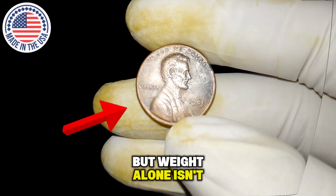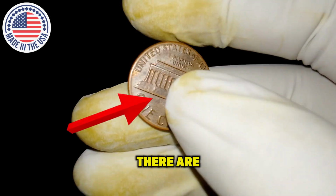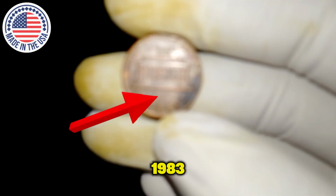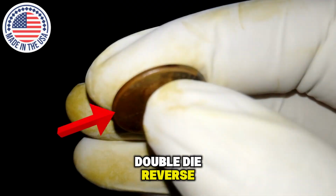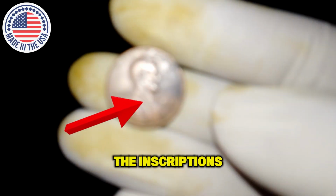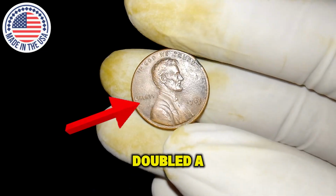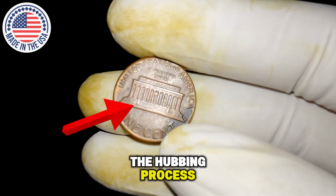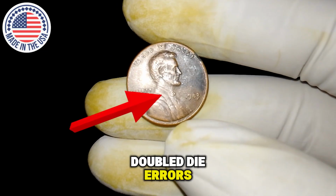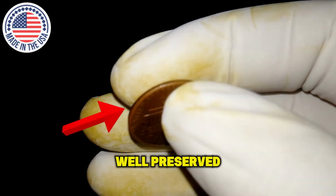But weight alone isn't the only factor, because in addition to composition errors, there are also known double-die varieties from 1983, particularly the famous 1983 double-die reverse, where under magnification, the inscriptions on the reverse such as 1 cent and United States of America appear doubled, a striking visual error caused by misalignment during the hubbing process, and collectors prize these double-die errors for their rarity and visual appeal, often paying thousands of dollars for well-preserved examples.